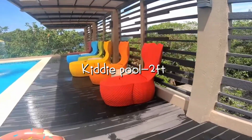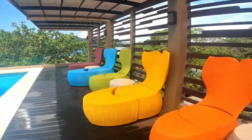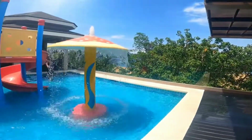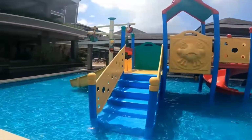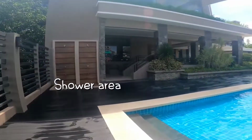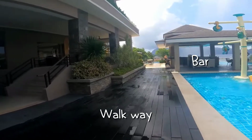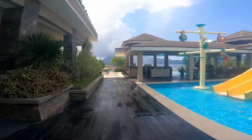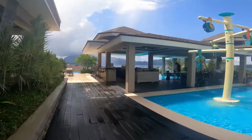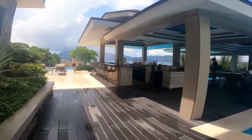So we're now going to the rightmost side of the hotel resort. This is the area of the kiddie pool. It has a depth of 2 feet. You can see the playground and the colorful lounging chairs. So on the left side is the restaurant. Right side again is the bar. They also have tables and chairs there. So I think we already showed you around, and we're now going to stay at the pool. Let's go. Hello.